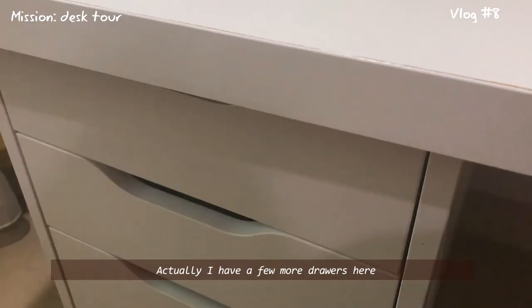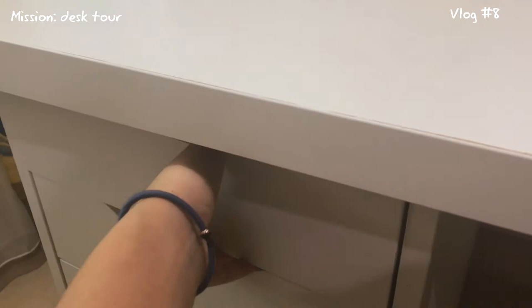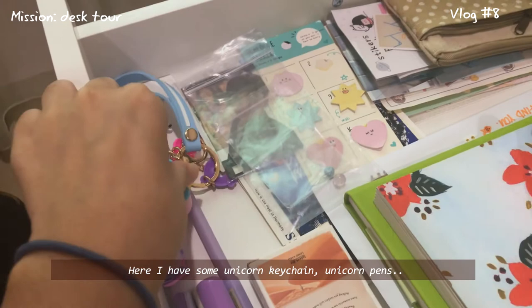Actually, I have a few more drawers here, which I was thinking whether to show, but okay lah, nothing to hide, so it's just a bit messy. So yeah, open up the first drawer. Here I have some, what's this? Unicorn keychain, unicorn pants. Yeah, they're free.